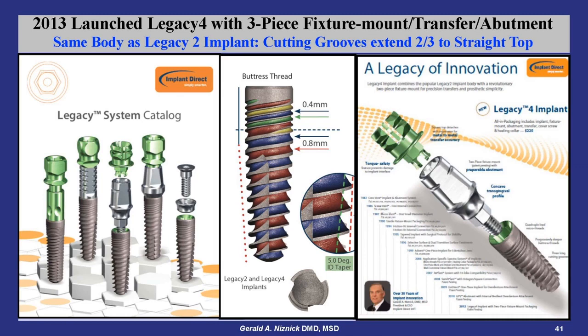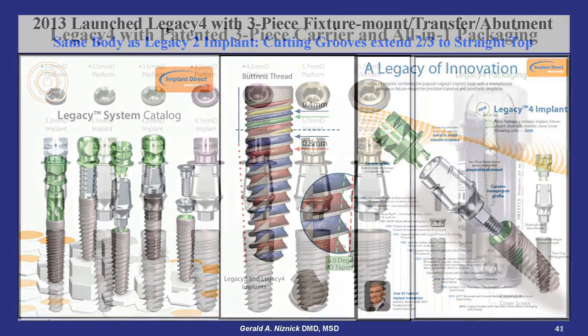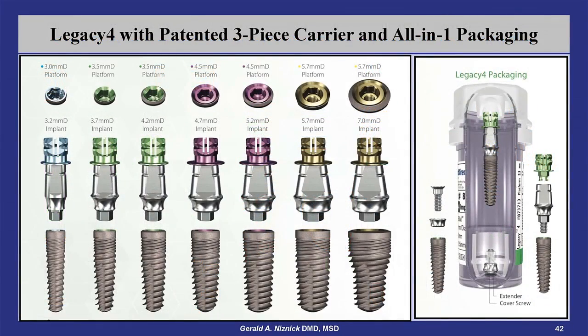On the right, we see the Legacy 4's patented 3-piece carrier with a snap-on square on the top to provide the accuracy of an open tray transfer with the simplicity of a closed tray transfer. This slide shows the 7 diameters and 4 platforms of the Legacy 4 implant and the all-in-one packaging that includes the three-piece carrier that is a straight abutment and a transfer. A 2mm healing collar and cover screw are also included.